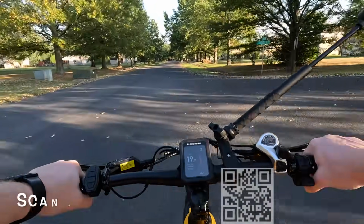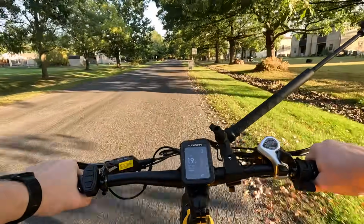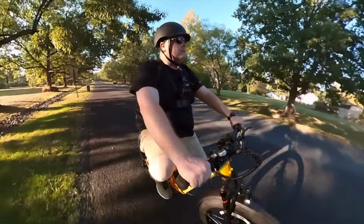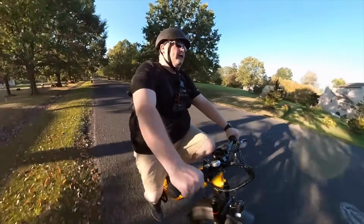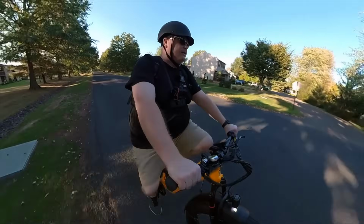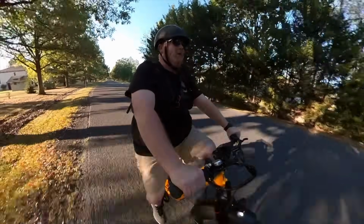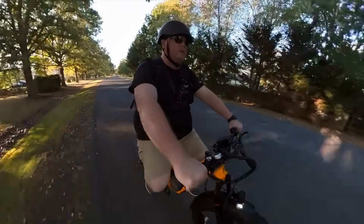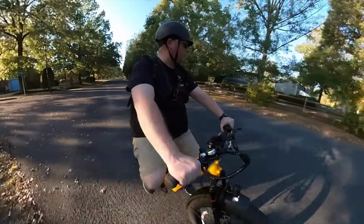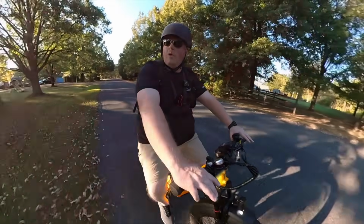Torque sensor reminds me a little more of riding a standard bike. I don't know if you heard that. That was my bumper rattling around back there. Torque sensor gives you more of a feeling like you're riding a standard bike, whereas cadence sensor, I feel, is what e-bikes, especially when they first started, are known for. You basically pedal and it will assist you as much as that motor will give you.